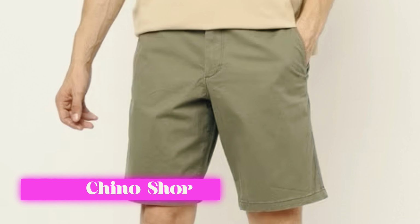So comfort and breathability are essential here. Chino shorts. Chino shorts are an absolute summer staple. You want to try choosing versatile colors like khaki, navy, olive, and make sure they hit just above the knee for that modern, fresh look.